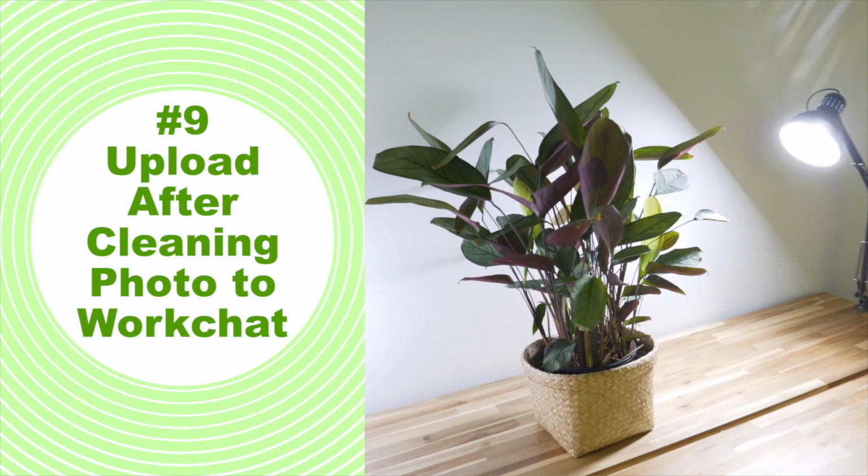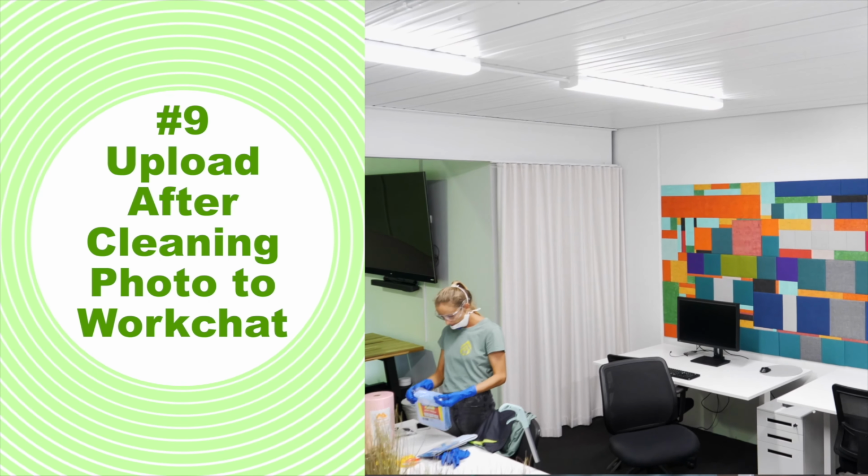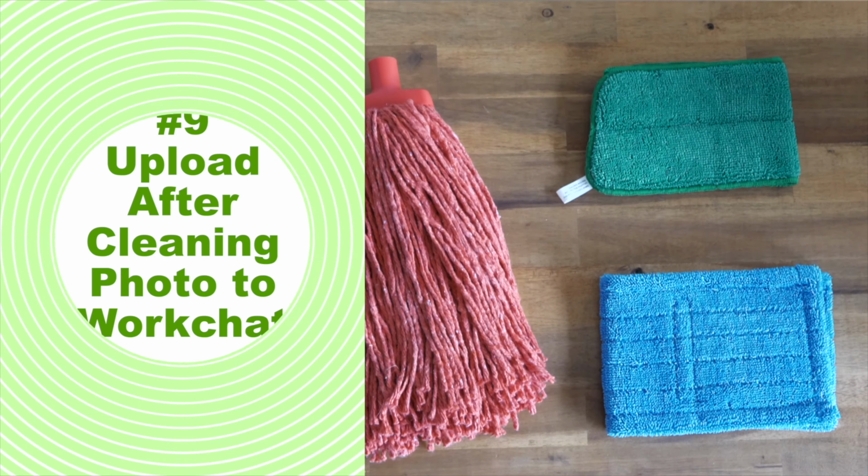Number 9, take a picture of the premises and upload it to the work chat. This is how we know that you have finished your clean. If you have another clean next, make sure to have cross-contamination in mind, so please use different mops.